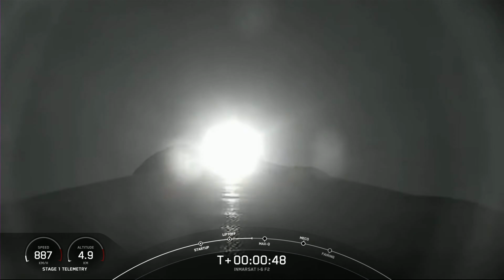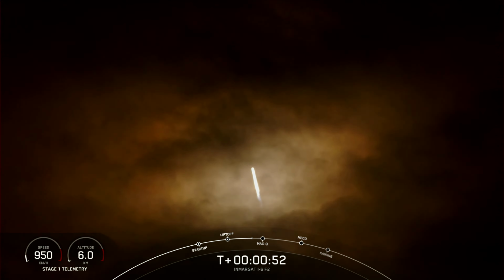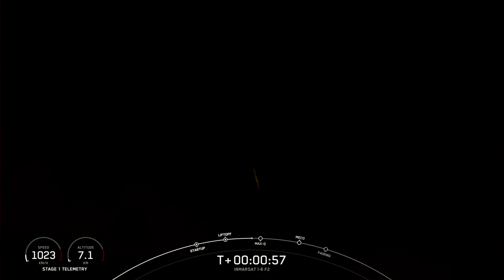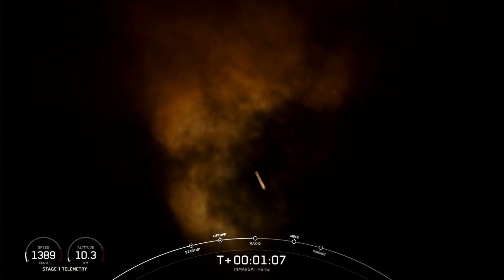Power engine telemetry nominal. We are just about a minute into flight, and Falcon 9 has successfully lifted off from pad 40. Falcon 9 is supersonic at Cape Canaveral Space Force Station, carrying Inmarsat's I-6 F2 payload.